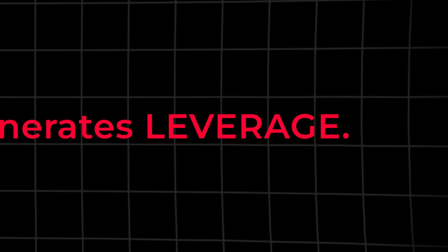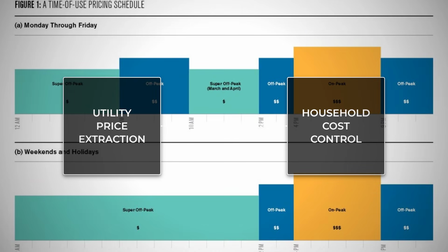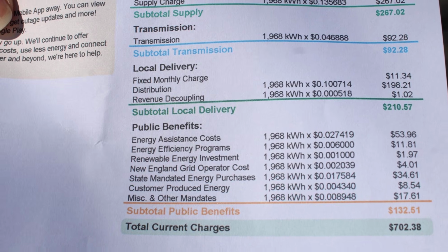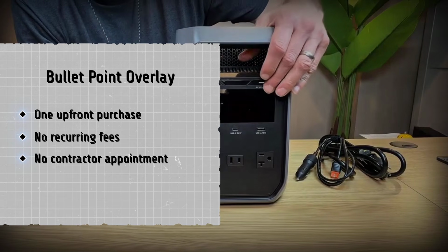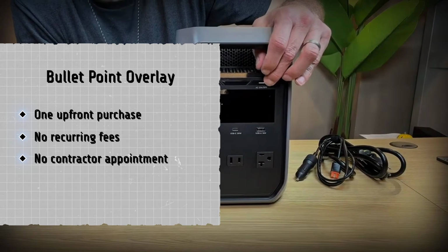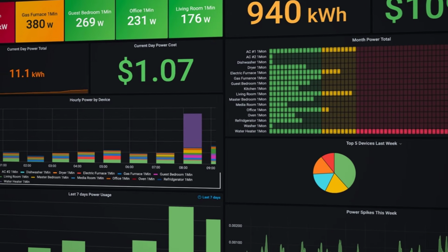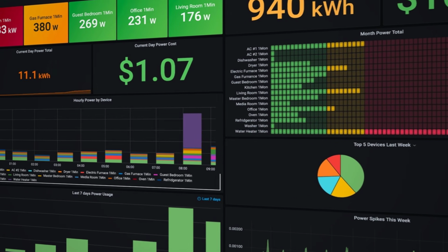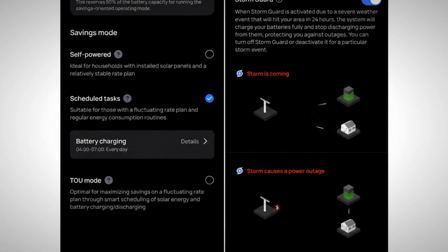The plug-in home battery does not generate electricity. It generates leverage. It takes the pricing structure utility companies use to extract maximum value from your household and turns it back on them one cycle at a time. It will not make you rich, and it will not pay for itself by Christmas. But for a few thousand once, with no ongoing fees, no contractor visits, and no permission from a utility executive, a household can claw back a real piece of the value that has quietly been leaving their bank account every peak hour, every day, for as long as they have been paying an electric bill.